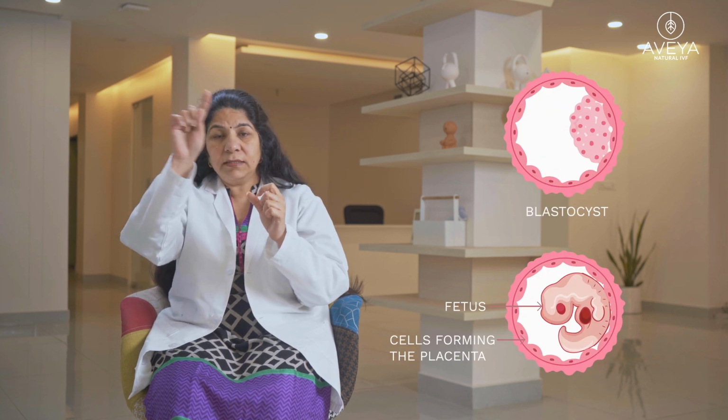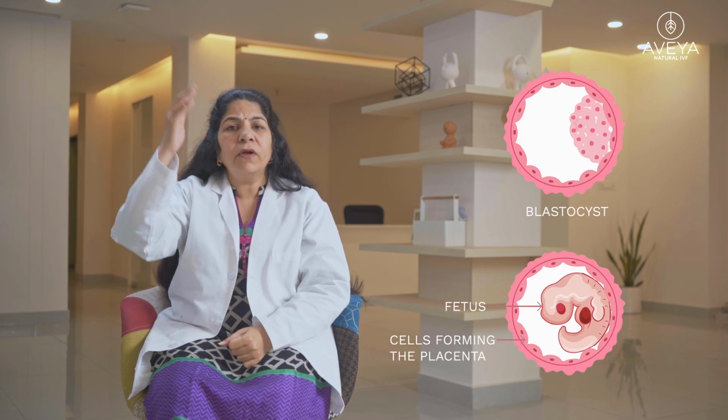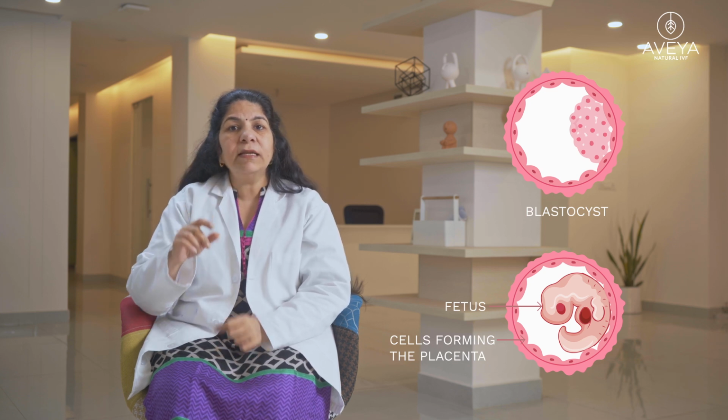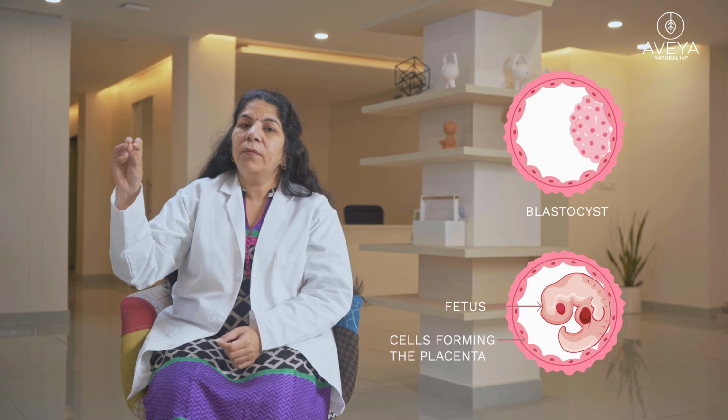So the only thing you can do to increase your chances of success is stay calm and relax. The grading is a very individual thing. The embryologist grades it. In 5A, 5 means it's fully expanded. A means the inner cell mass is very good. It's going to form a baby. The second A means that the trophectoderm, the placental layer, is very good and it is going to form the placenta.